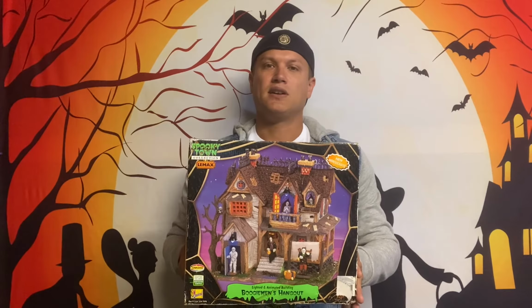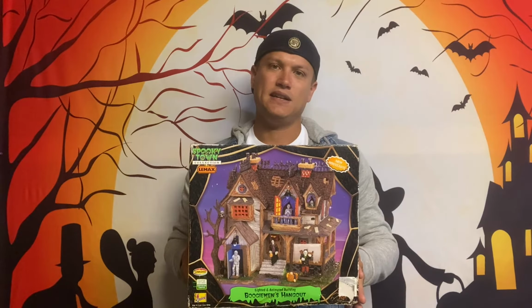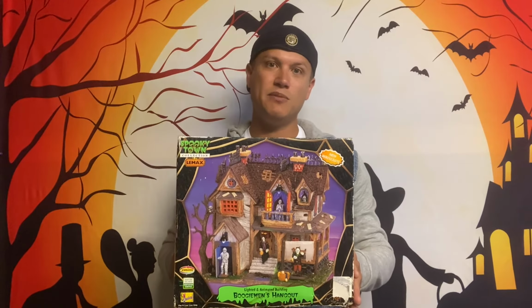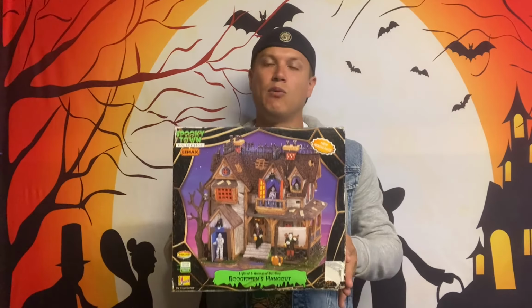So this building here, I want to let you know, I ordered this off of eBay, and it was said to be working completely, and surprise, it was not. I don't think it was malicious. The seller was actually very nice about it, refunded me some money off of this, because I paid a decent price for this building.